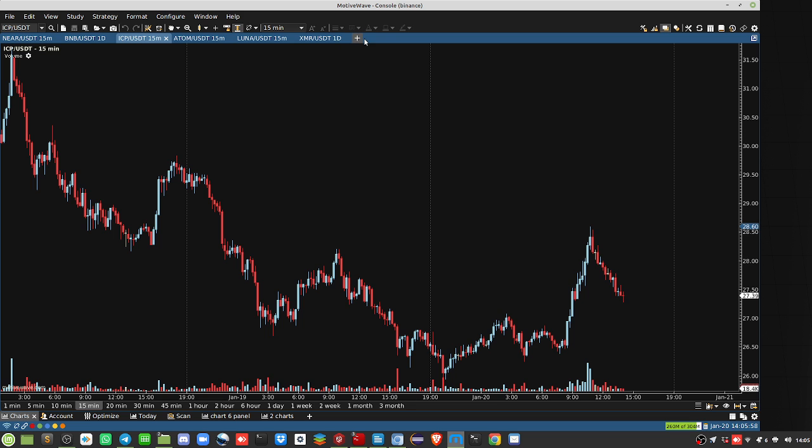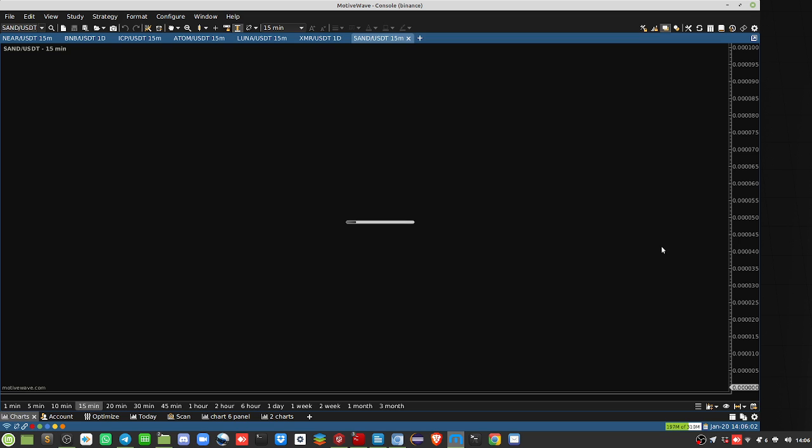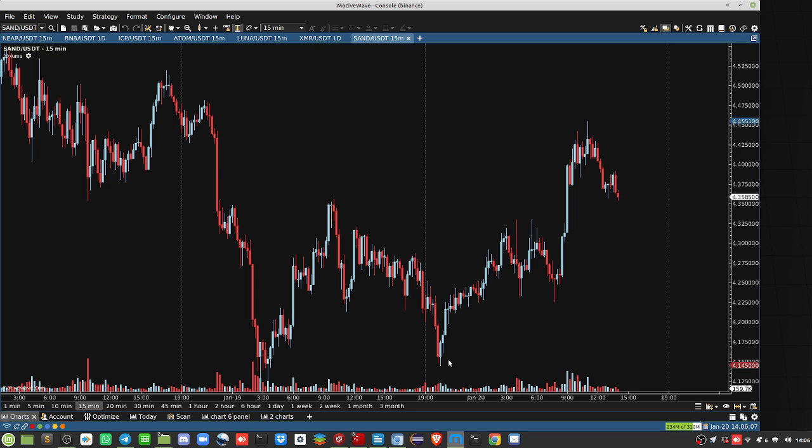And this one I haven't seen in a while is Sand, the Metaverse coin. Let's see that one on a 15-minute basis. Yeah, you can see some nice swings here. 4.25 to 4.45, about a 5% move. Earlier move from 4.14. So it is moving, but as I said last night in my webinar, it's really, really volatile right now.